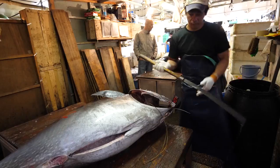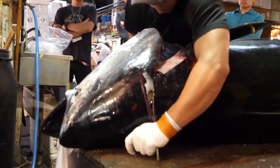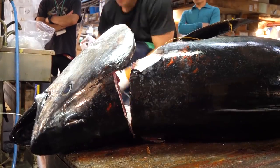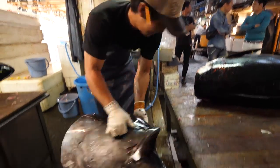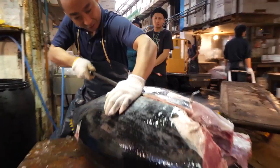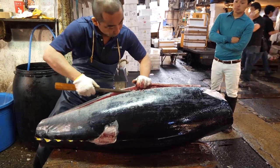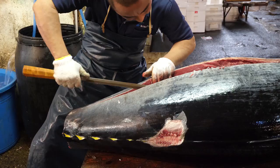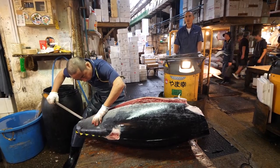And this is the part I'm really looking forward to, actually, is when they're gonna start cutting the tuna. And the tuna are straight from the auction. I'm just overwhelmed right now. It's so fascinating to watch him as he cuts up the tuna, and they know the exact move they need to make. They cut off the fins, they cut off the head, they cut off various bones, but they know it's so precise. They know exactly what they're doing, and there's no room for error.